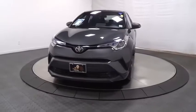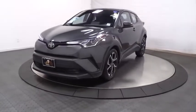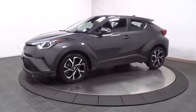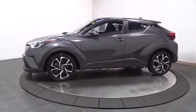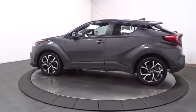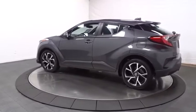Make a great choice today with the 2019 Toyota CHR. The Toyota CHR's fresh design makes it stand out in the crowd, and the interior oozes with style. The CHR handles like a race car and has all the safety features you'd expect from a Toyota vehicle.